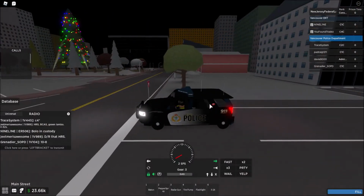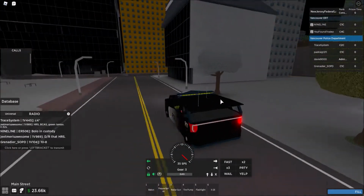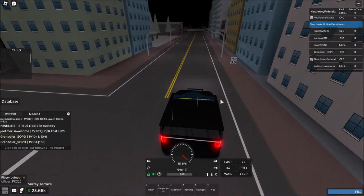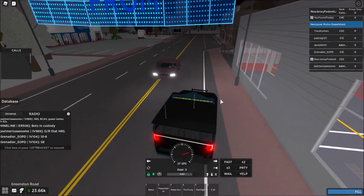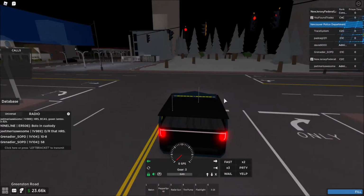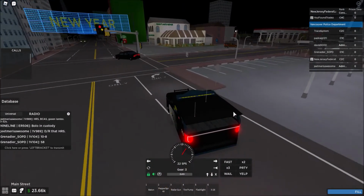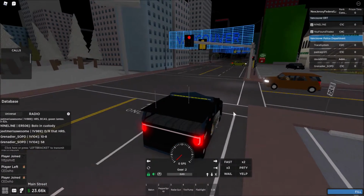So another Vancouver episode. Not sure why he is in the middle of the road, but oh well. Everything seems to be okay as of now. The first episode we got into one traffic stop, and the second episode we got into a few traffic stops. However, one of them turned into a vehicle pursuit.